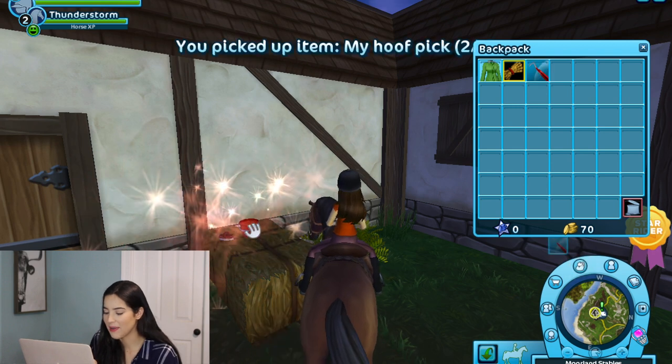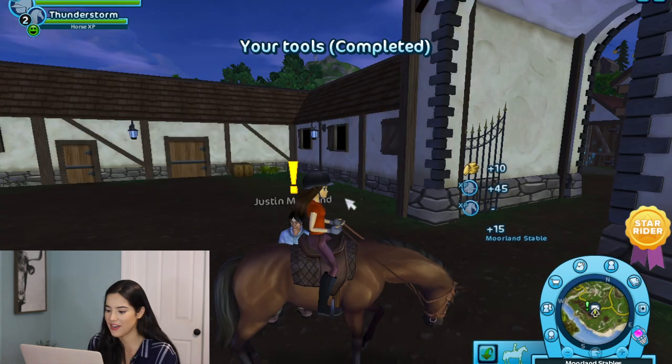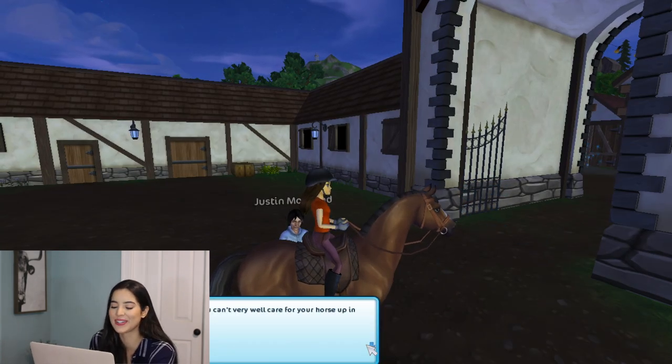I picked up the hay, the hoof pick, the brush, and the bucket. Everything gets stored in my backpack. Now that I have my tools, how do I use them? First, you have to dismount. You can't very well take care of your horse up in the saddle.